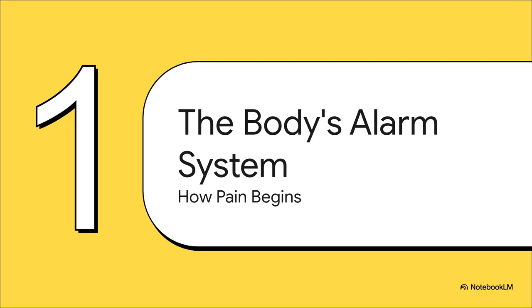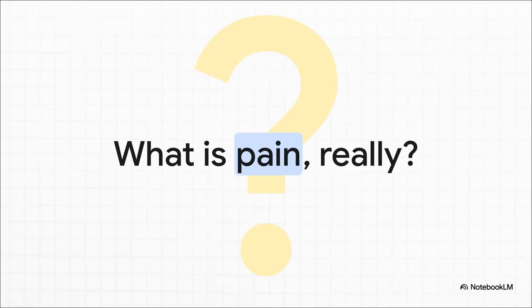We're talking microscopic level here, where that initial pain signal first gets generated. So let's ask the big question right up front. What is pain, really? It seems like it should have a simple answer, but trust me, it's way more complicated than you might think. It's so much more than just a physical thing.